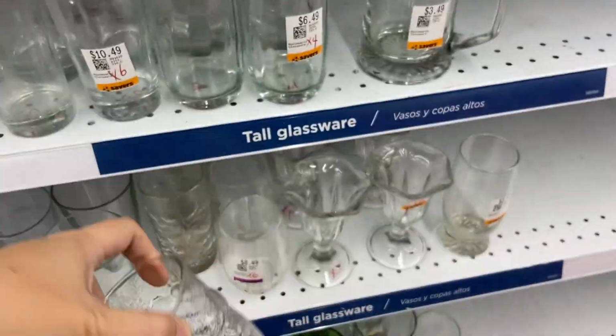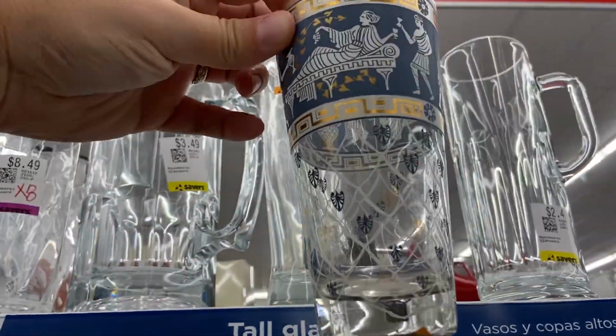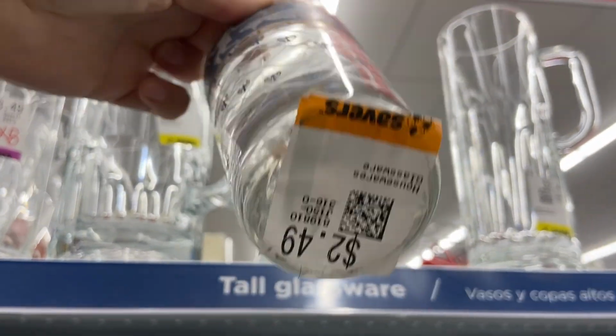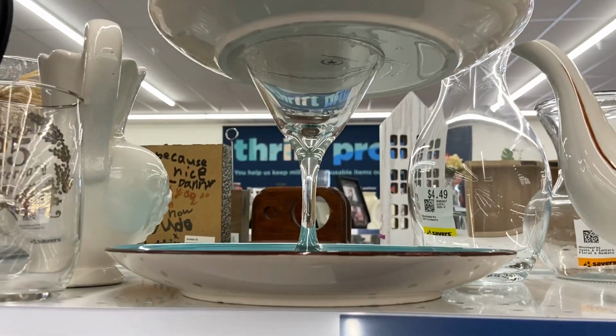They were kind of dirty on the bottom, but they're clear glass and that doesn't really sell very well, so I put them back. This Grecian looking glass was interesting, but since it was just a single, I didn't think that had a lot of resale value in it.